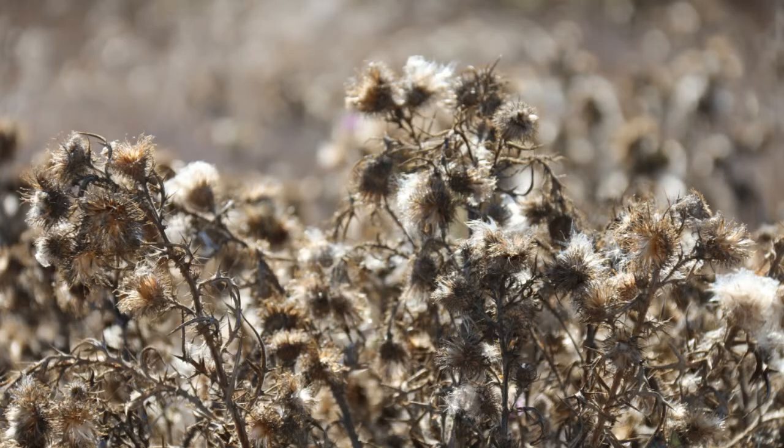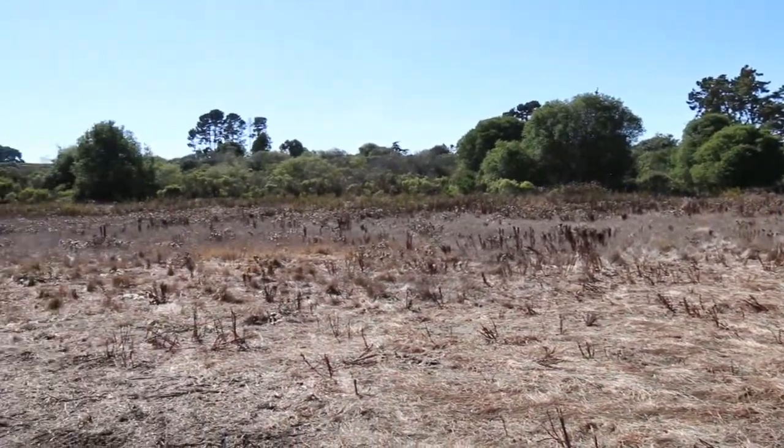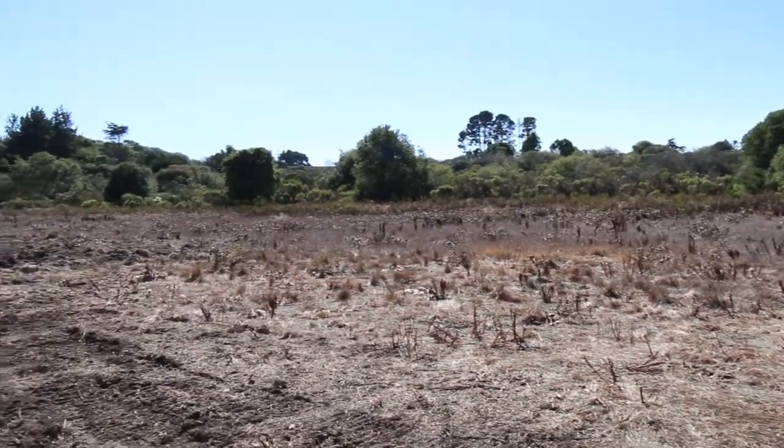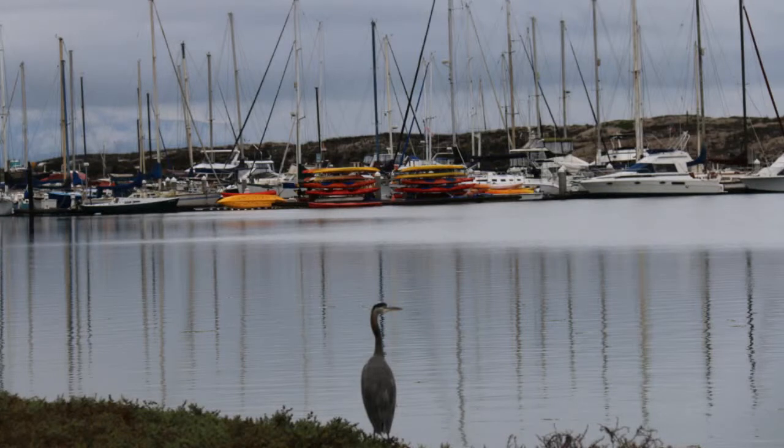This year, wetlands, ponds, and streams across California failed to fill with water as a result of one of the worst droughts the state has seen in decades. Limited water resources not only impact people and communities, but also plants and animals that rely on these essential water resources for survival. In Santa Cruz County, U.S.